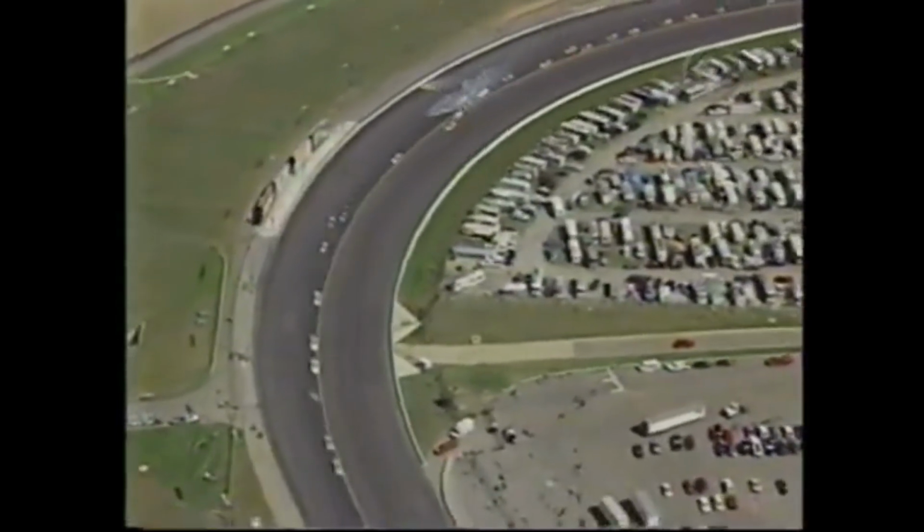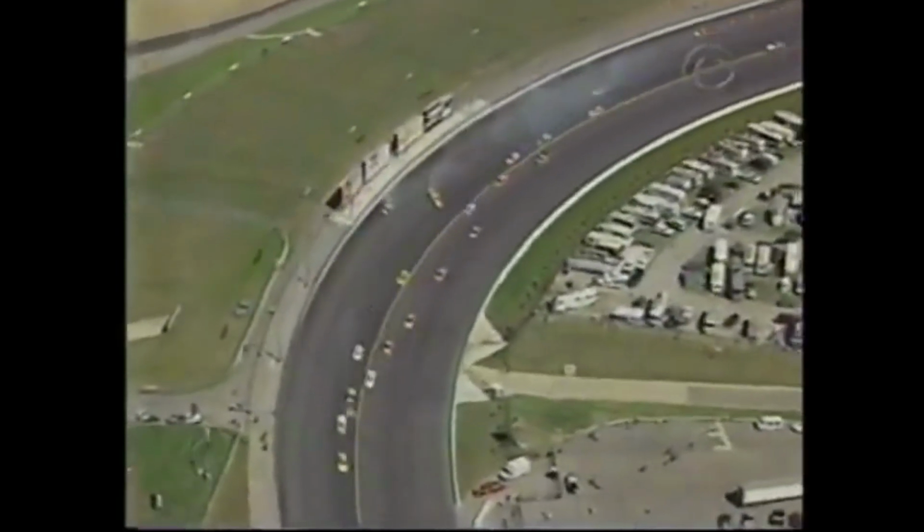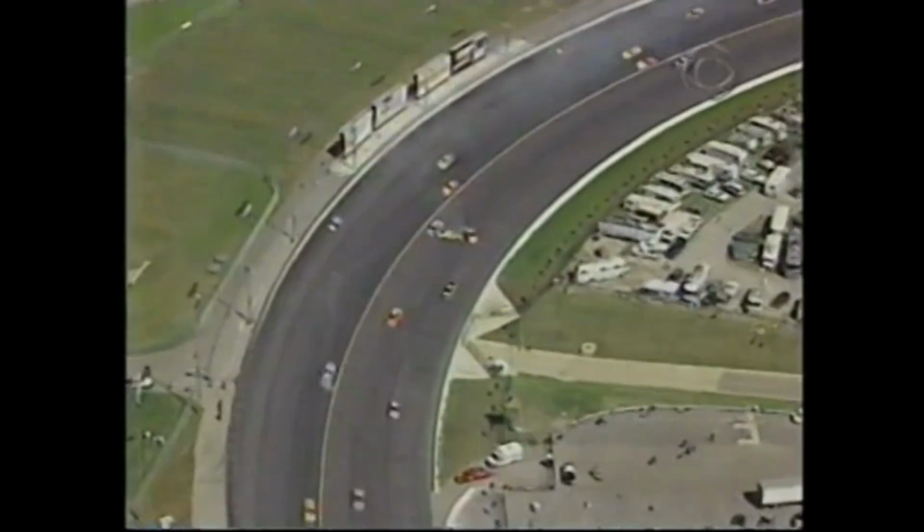Mike, it doesn't take much. They just barely rub as they start into turn 3. That put both cars on the spin. You can see Purvis come along. Watch this hit. Oh, that was a hard lick.